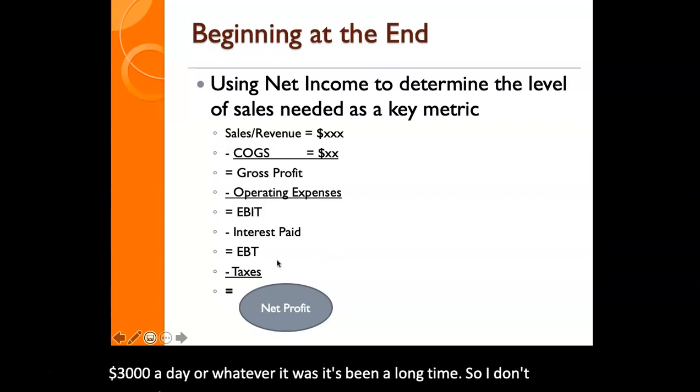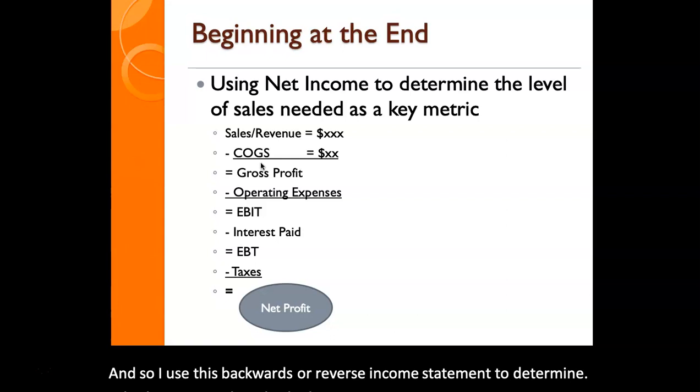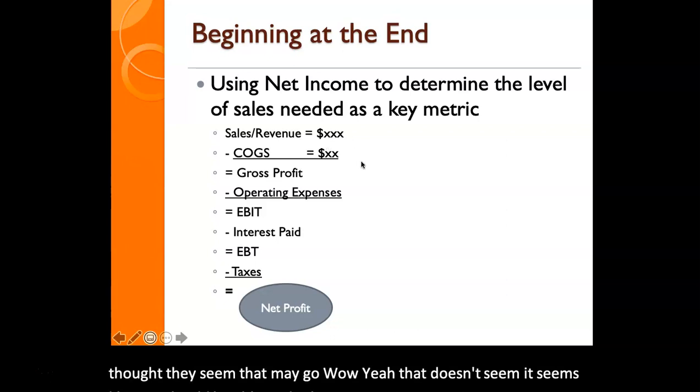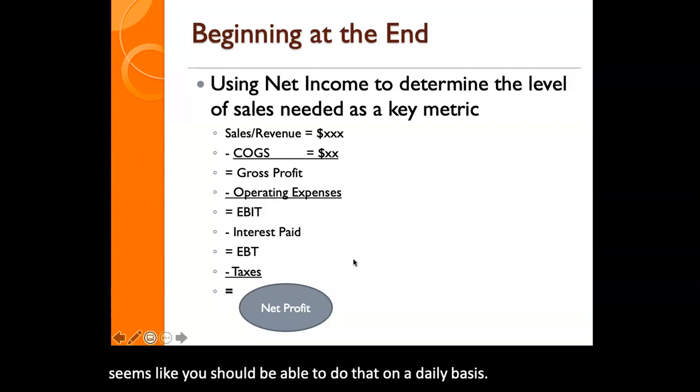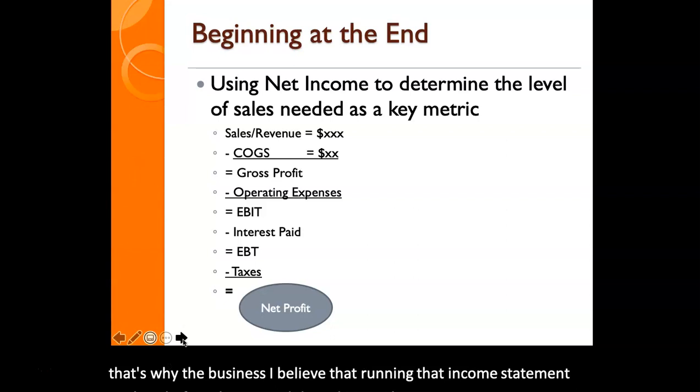And so I used this backwards or reverse income statement to determine whether or not I thought the business was feasible. And I put that in my business plan. And when I had people look over the business plan, they saw that and they went, wow, yeah, it seems like you should be able to do that on a daily basis. And from, I don't know, month 2 or month 3, we were able to do that. And that's why I believe that running that income statement analysis before I even did anything with the business was one of the things that was key to the success of the business.